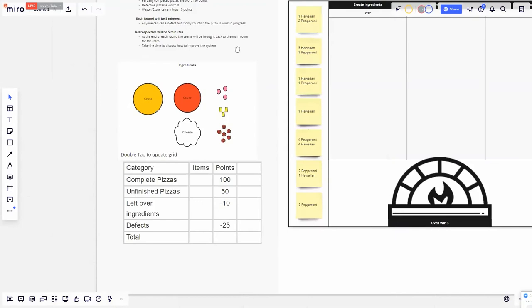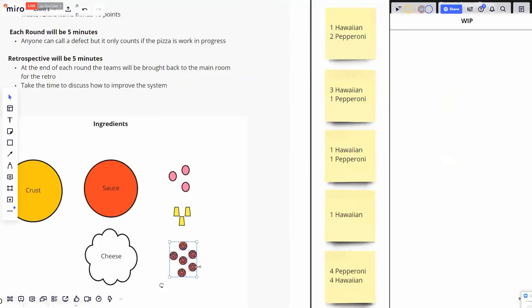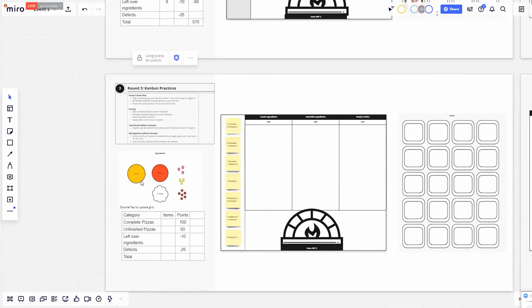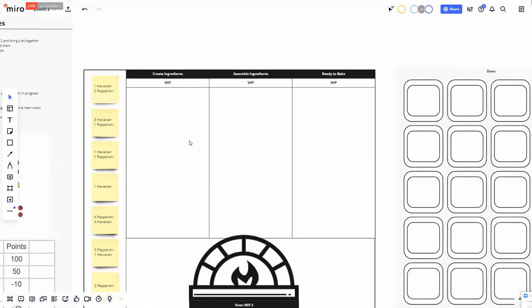So the ingredients are over here now. Now we even have tomatoes. I think those are pepperoni. Ham, pepperoni, and pineapple. Okay. So let me make sure on the list here. Hawaiian, pepperoni, is that 1 Hawaiian pizza and 2 pepperoni pizzas on the first card? I think that is, yeah. So those are 3 pizzas on the first card. Yep. So Hawaiian is ham and pepperoni and sauce, cheese, and crust.